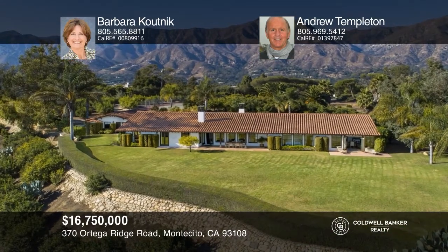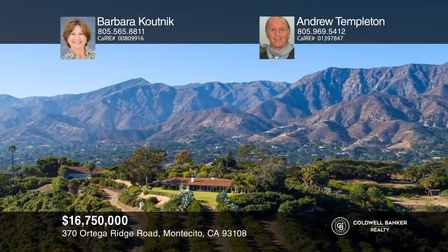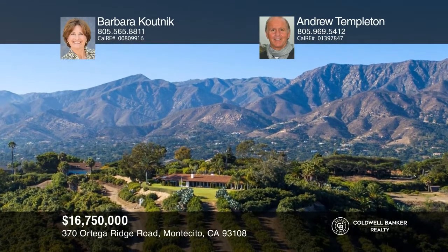Magnificent 84-plus gross acre coastal agricultural estate with unsurpassed ocean, island, coastline, and mountain views. Single-level villa is beautifully appointed with four-bedroom suites, large office, and separate guest casita.